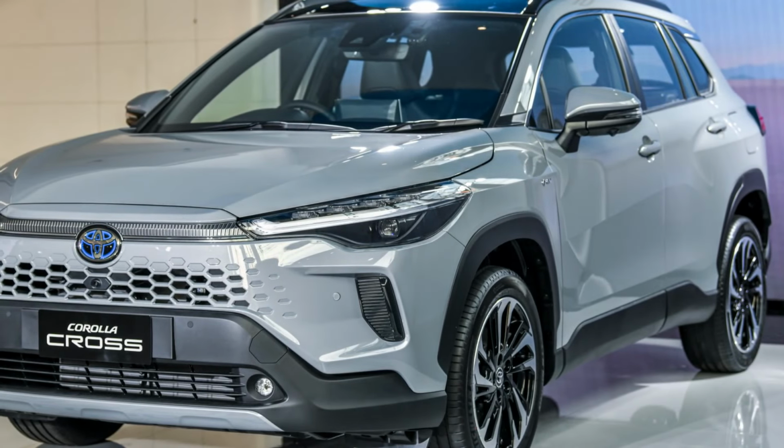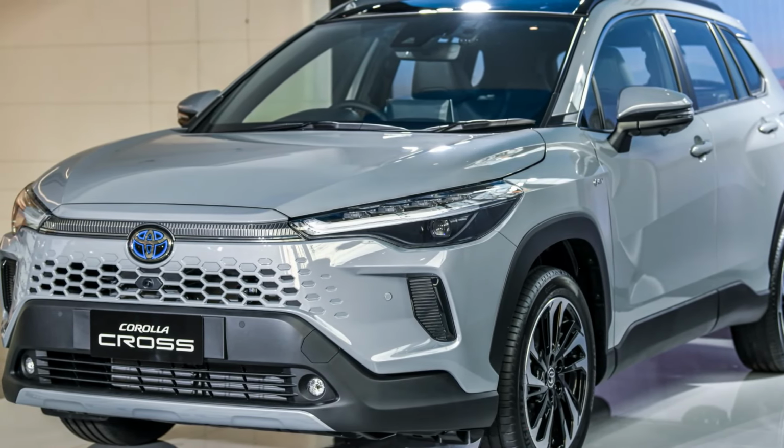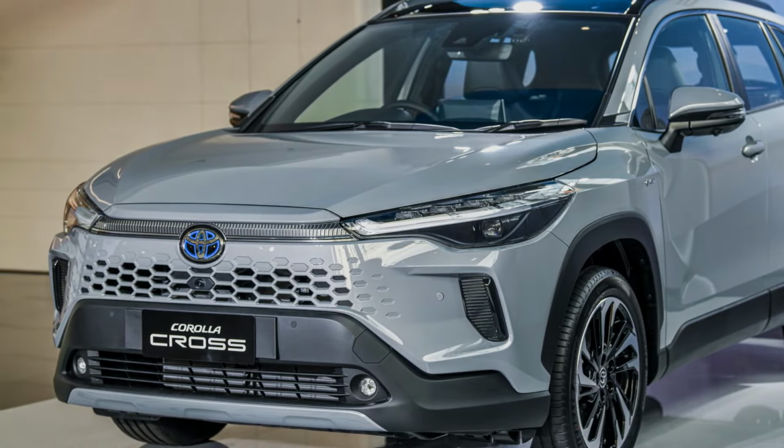Sales of the 2024 Toyota Corolla Cross have already started in Thailand. Pricing ranges from 999,000 baht.